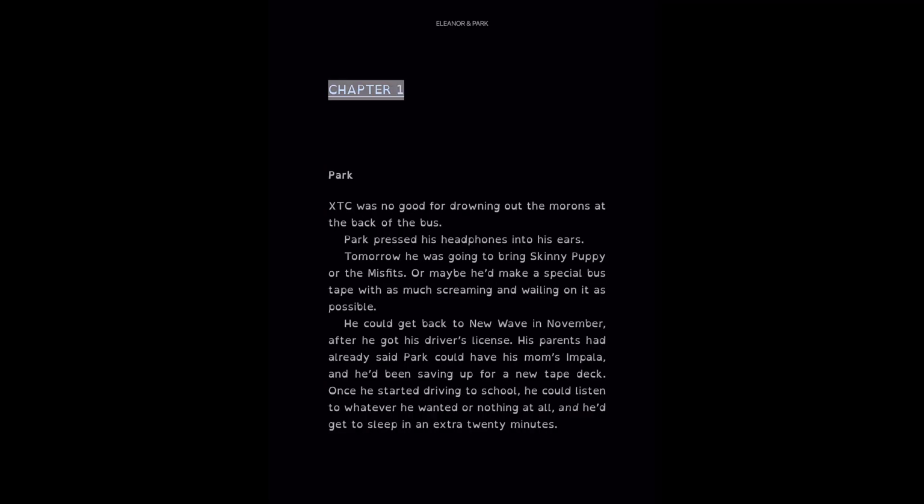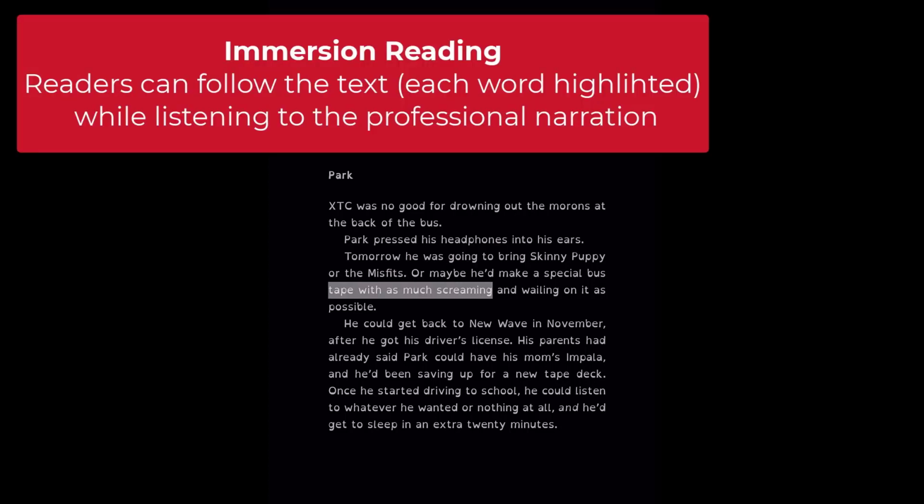Chapter 1. Park. XTC was no good for drowning out the morons at the back of the bus. Park pressed his headphones into his ears. Tomorrow, he was going to bring Skinny Puppy or the Misfits. Or maybe he'd make a special bus tape with as much screaming.